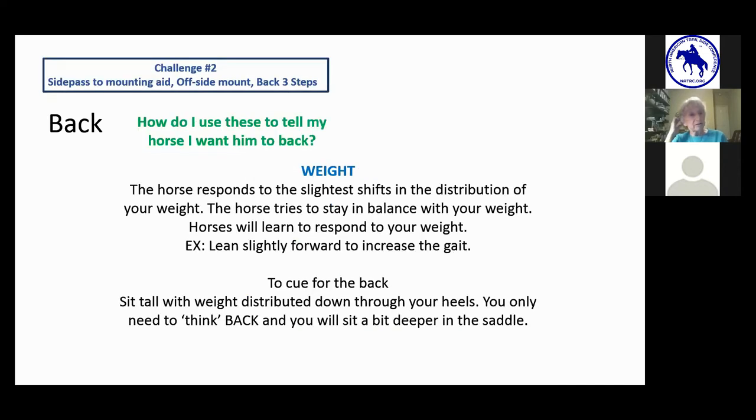Then the question still, how do I use these to tell my horse I want to back? Well, let's start with your weight. The horse responds to the slightest shifts in the distribution of your weight. The horse tries to stay in balance with your weight. Horses will learn to respond to your weight.